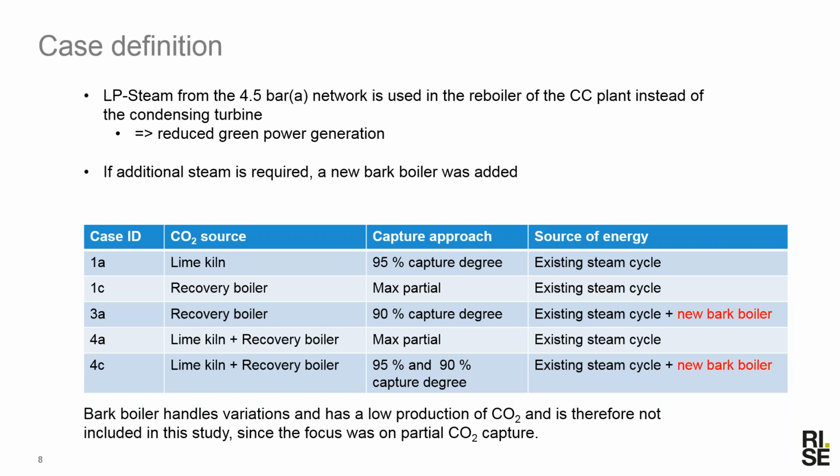We further increased the capture rate of the recovery boiler up to 90%, which would be a full capture case of the recovery boiler, and for this we need additional energy, so we included a new bark boiler. The last case here would be to have a full capture case both from the lime kiln and the recovery boiler, and that also includes a new bark boiler, which is of course much larger than the one in this case. And then in between we have case 4A, where we didn't invest in a new bark boiler, only disconnected the condensing steam turbine completely and used all the steam to capture 95% from the lime kiln, and then as much as possible from the recovery boiler.